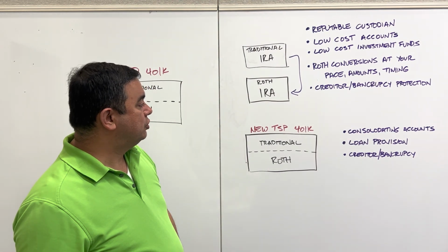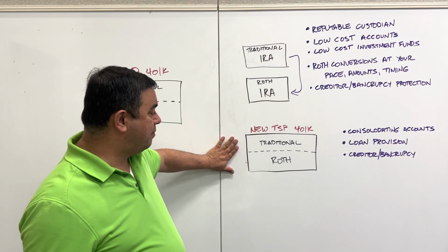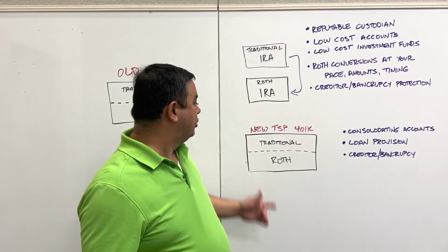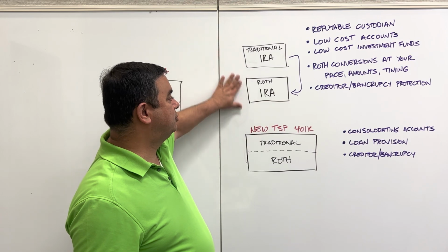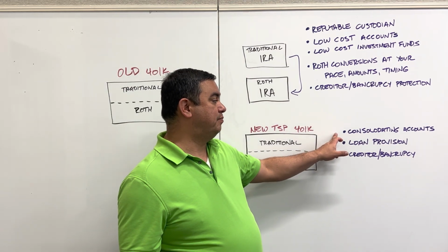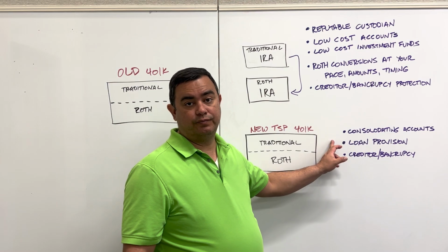Okay. So let's go down now to the 401k. Old 401k to new 401k. One of the benefits of that is you consolidate accounts, right? Through the federal government, this is their 401k, you have an account. And if you have these two on the outside, now you have 3 accounts. So if consolidating accounts is a big benefit for you, that's one of the great reasons to put it in the TSP. Also, the loan provision, okay?